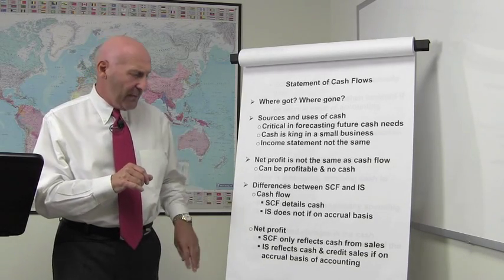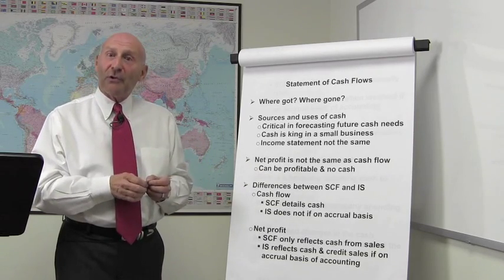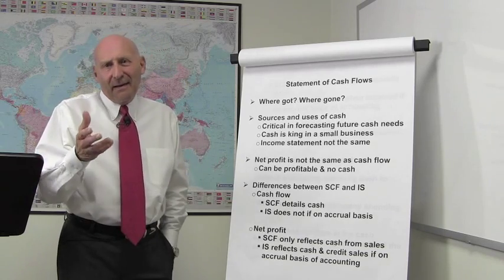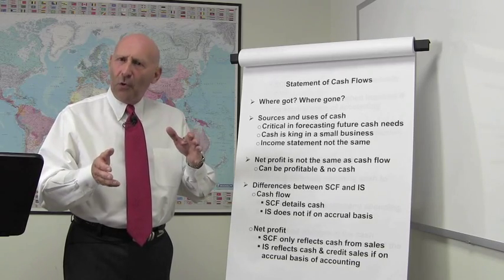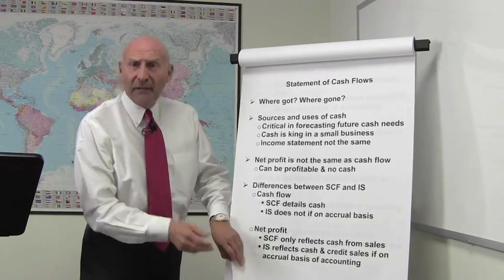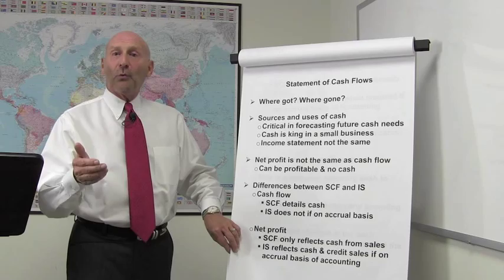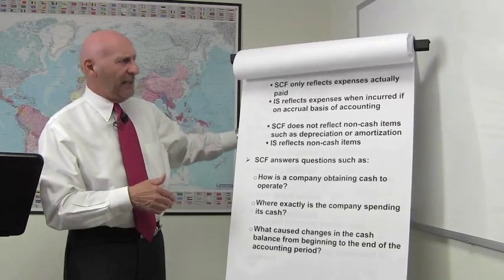Also, net profit. The statement of cash flow only reflects cash from sales, money that we've actually received from sales, where the income statement reflects cash and credit sales, especially if on the accrual basis of accounting. Now, if the small business happens to be on the cash basis of accounting, then that is going to equate more to the statement of cash flow than a regular income statement. And these are some of the things that we're going over today, that if you join the association and you are looking at the entire 40 video lecture series and our training manual, all of these things are explained in quite a bit of detail.